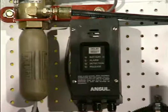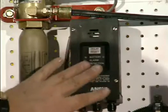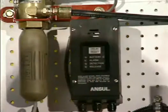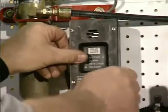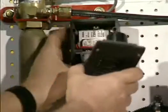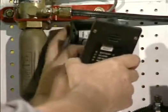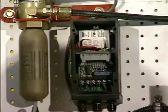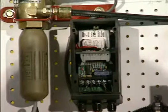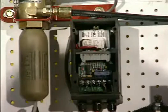Okay, now what are the components that make that up? Of course, the faceplate itself, we could remove this faceplate. Inside you will see the battery that runs this unit. It's self-contained, so the battery is the only power that it needs to operate this unit.